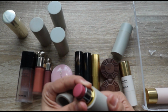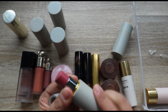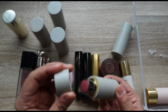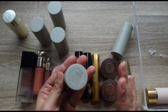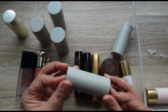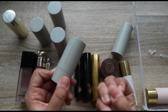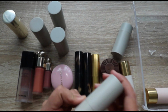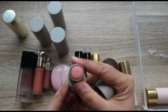This is a beautiful shade, by the way. I love this shade, but it's another one that I've used only a handful of times. I think if you're a deeper skin tone than mine, you'll probably really like this. And I think that if you like cooler tones, you'll really like this. It's a beautiful blush. It's a favorite amongst you guys, so part of me wants to keep it for that entire reason. But again, I don't get enough use out of this, so I'm gonna declutter this. Hurts me.